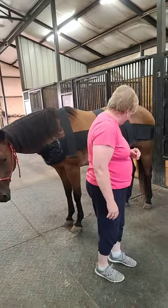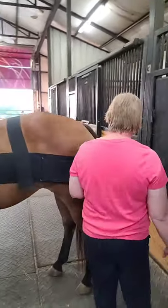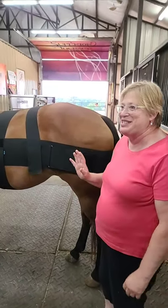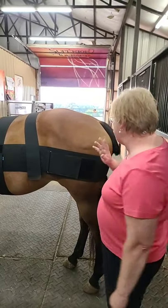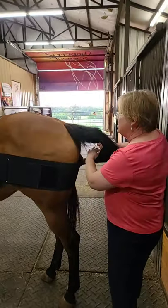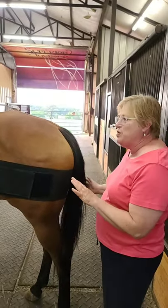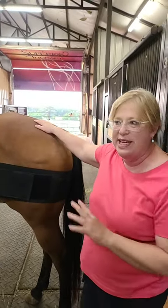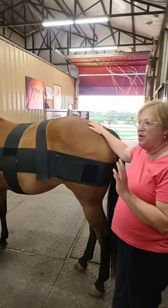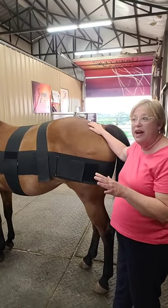So we have a question about under or over the tail. How do we wear it? It's a good question, thank you. Sometimes when we first start out, we leave it over the tail, but most times you can pull it out. But if I had a super sensitive horse that wasn't sure about the whole thing, I might let them wear it for 10 minutes, walk them out. If they're really upset about the whole thing, I might let them wear it like that the first day or two and not put them to work.